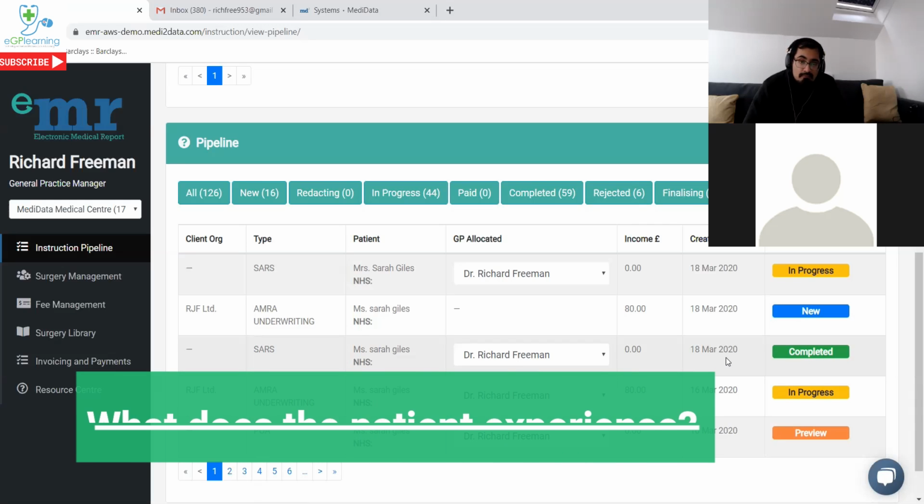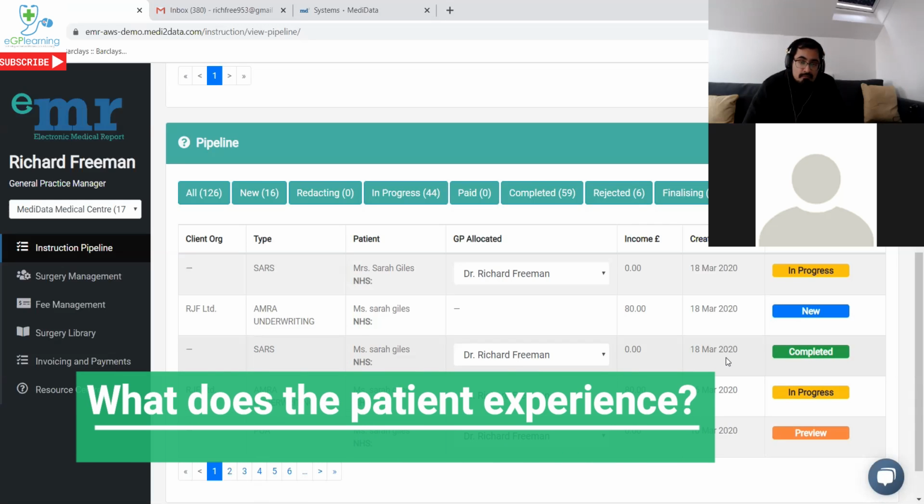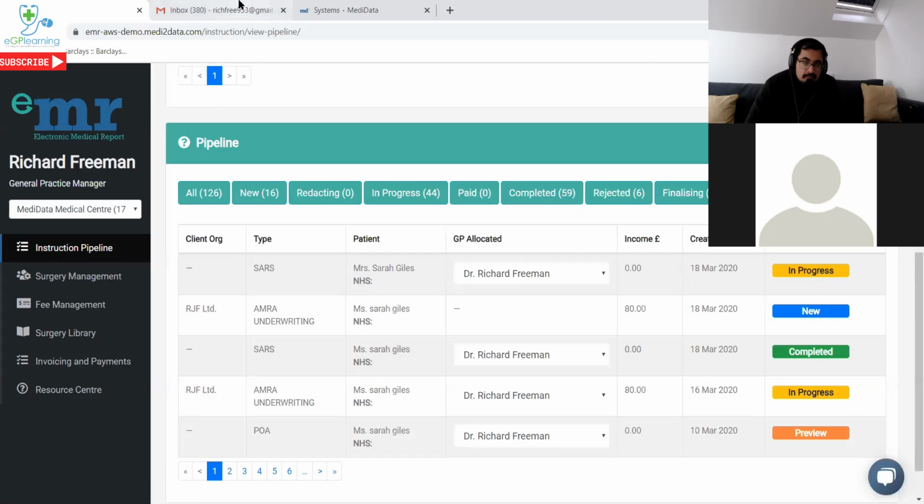What is also happening is the patient is receiving a text. And I've just received to my phone that text message, and it says to the patient, your GP surgery has completed your SAR request. We've sent you an email to access a copy. This may have landed in your junk mail. Move to your inbox to activate the link. So we're now going to go to our email.